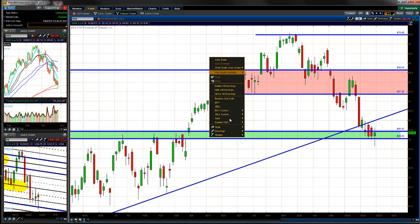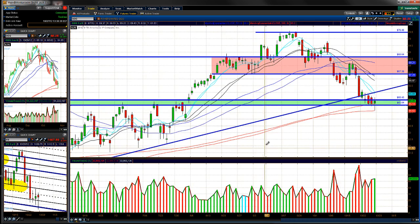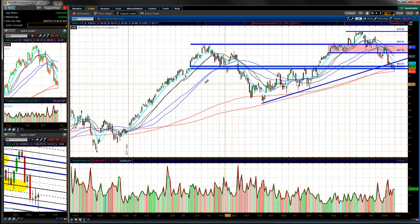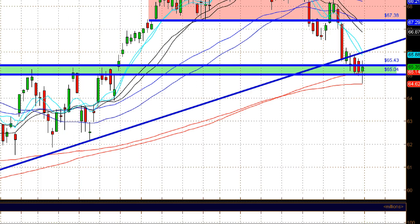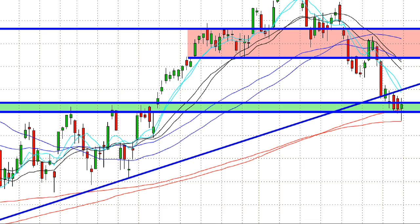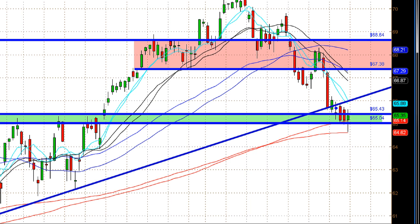If it wasn't for Apple and Amazon kind of holding up, I would say that this Nasdaq would have been destroyed and broken below the moving averages here. You can see we're barely holding on to the moving averages, the 200-day exponential and simple moving average on the daily time frame. And so far, we've been having consecutive closes below that key blue trend line right there. You can see we have 1, 2, 3, 4 closes below that trend line.